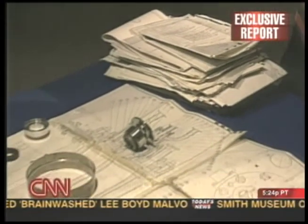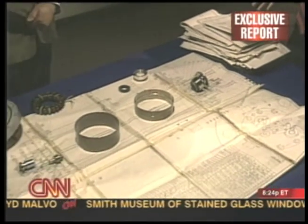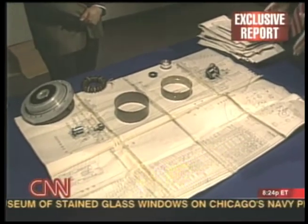Obeidi says he told the truth, and he is now safely out of Iraq after he finally felt he could dig up those top-secret papers and parts he'd stashed a dozen years ago under that rosebush.